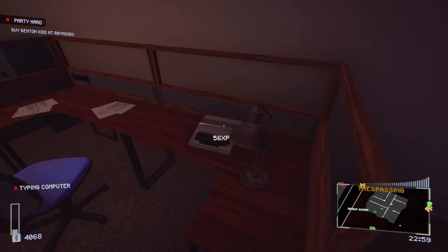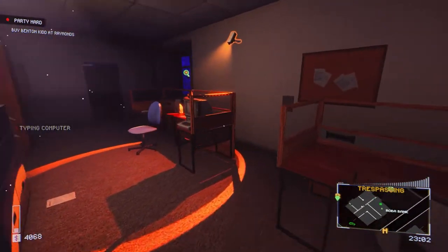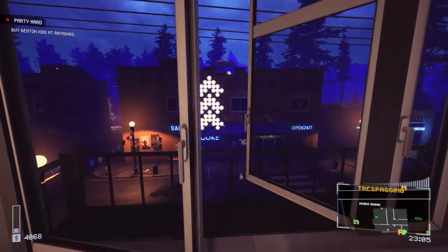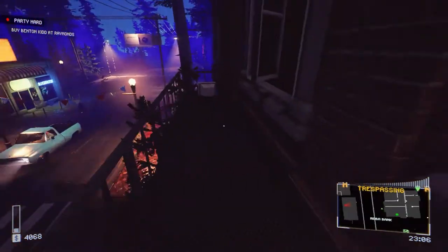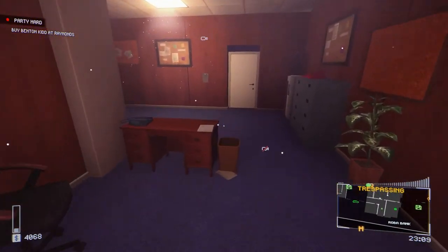So, there's no computers here. Oh, it's here. Right, we need to... That's it. That's the computer. Okay. So, we need to disable the cameras, sorry. Here they are.